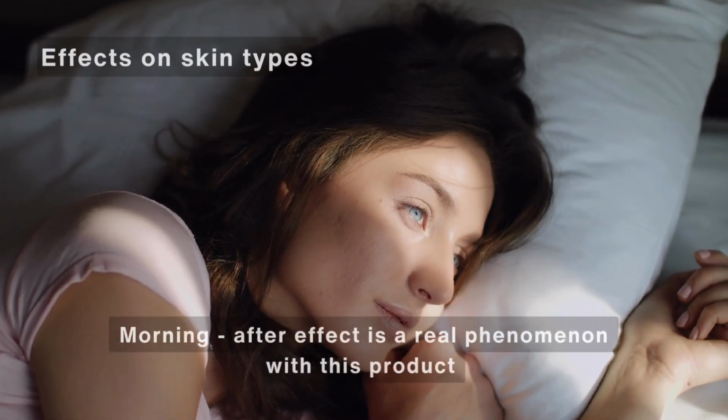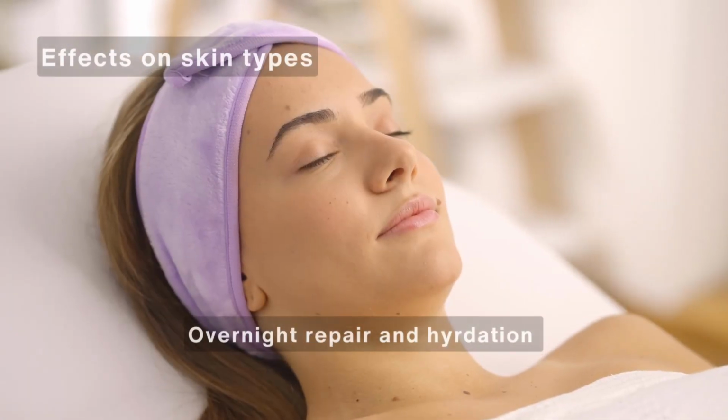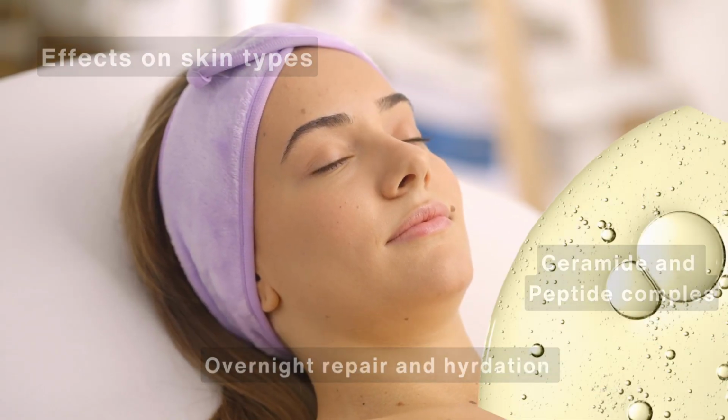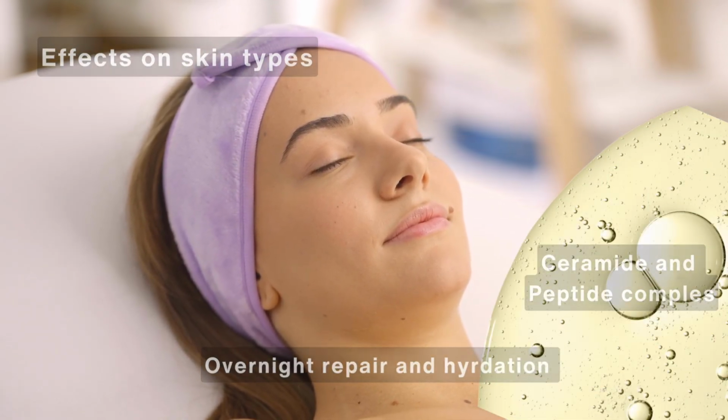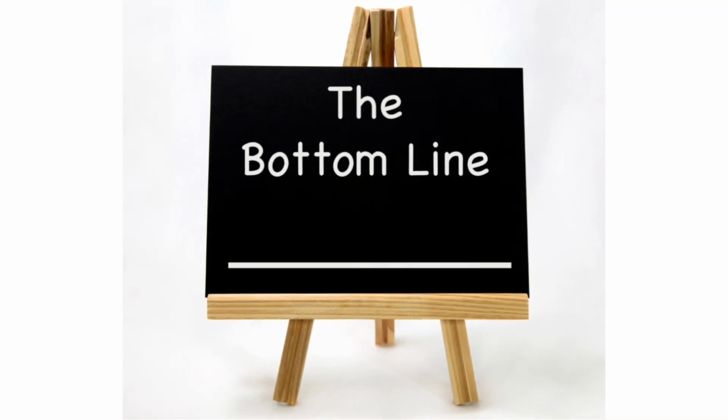The morning after effect is something multiple users rave about. That feeling of waking up with skin that looks and feels better than when you went to bed is apparently a real phenomenon with this product. The overnight repair and hydration boost seems to be particularly effective, probably due to the ceramide and peptide complex working while your skin naturally regenerates during sleep.